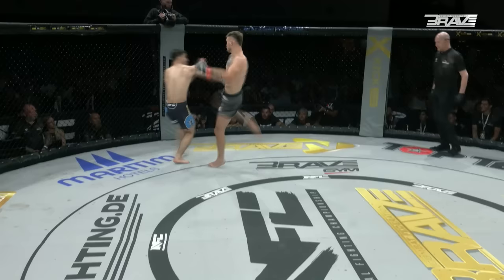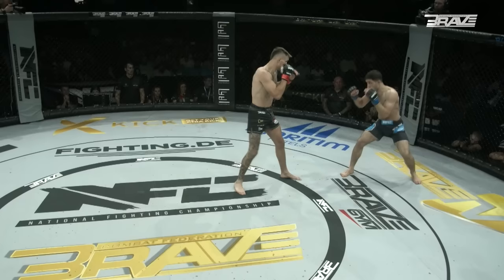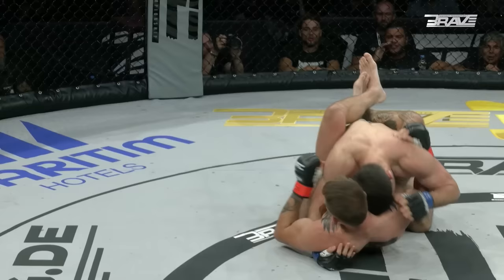Wouldn't even know where to begin deconstructing that fight with regards to the scoring. Both fighters had opportunity. Both fighters had points where they were landing damage. This was beautiful. Catching a kick straight down the middle into the takedown. Very, very clean martial arts. Thank you, Brave Jim, for another look at the action in that wild first round.